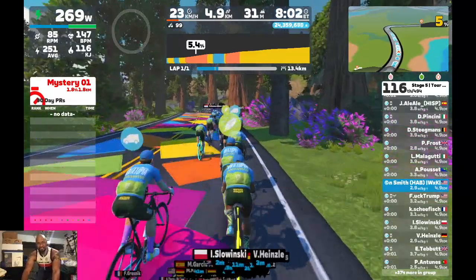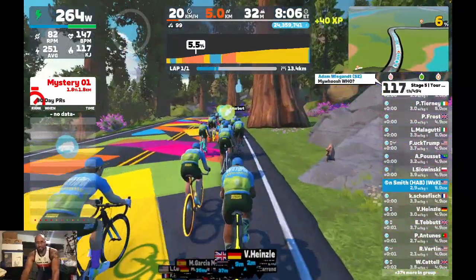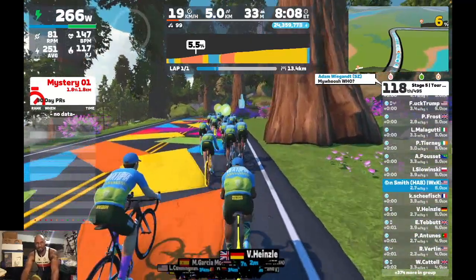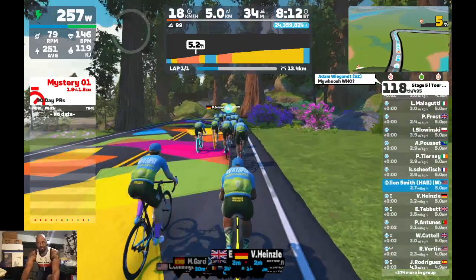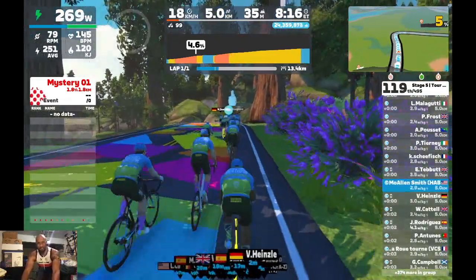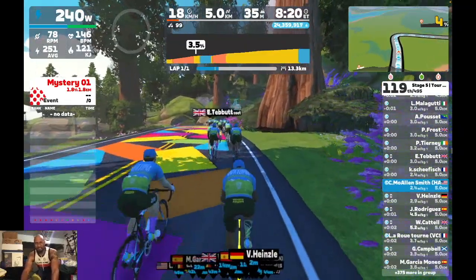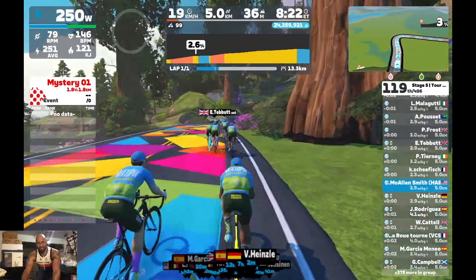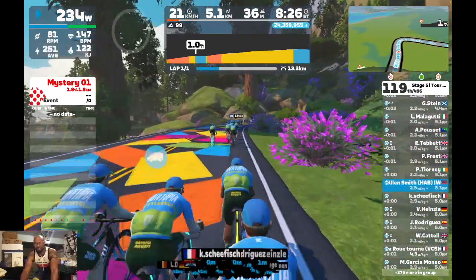Some of them I will do what I did here, which is just ride a Z2 and just ride my own ride. Some I may contend for, or not contend, but maybe push it on some hills, otherwise do Z2. And then the long route, I'm going to try to race as a race.